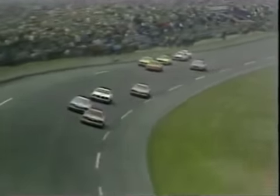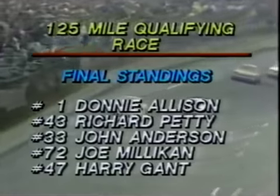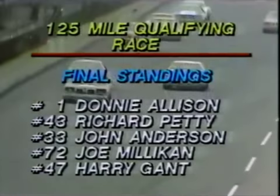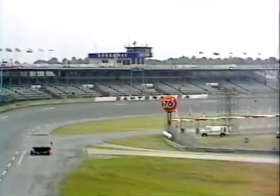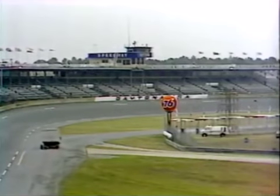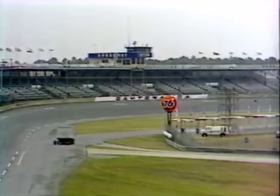The question here is, was Allison playing cat and mouse with Richard Petty? We'll know the answer on that tomorrow. Allison first, Richard Petty finishing in second, John Anderson crossing the stripe in third. Young Joe Milliken was fourth, and Harry Gant finished in fifth position. Here you see the Daytona International Speedway now lying quiet as we're speaking to you live from the track.